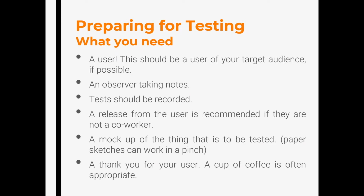You want a mock-up of the thing that is to be tested, or the thing itself. We've done these on paper sketches. I know the NEMAC, who we've got this process from, has done it on napkin sketches before. Just, hey, do you think this will work?